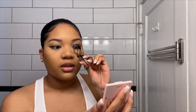I'm going in with my MAC eyelash curler and I'm just going to curl my lashes, my teeny tiny lashes. But I have a trick for y'all. I do miss my eyelash extensions. Bro, what? I cannot speak. Yeah, I miss my eyelash extensions. But I've been loving this trick lately, so this is what I do.